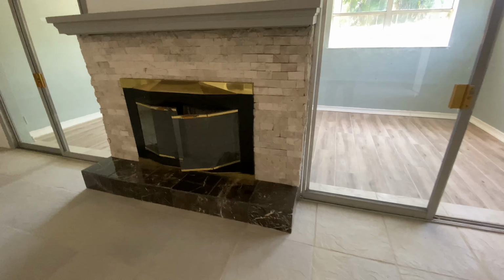We got the kitchen. Let's see if we can turn on the light here. Lights don't work. All right, we got a fridge. There is the garage. So you can actually see the garage from the kitchen. This would be your dining area.